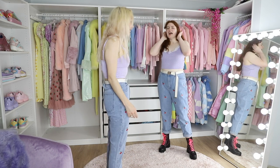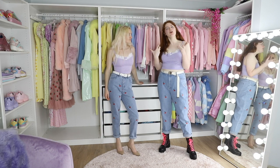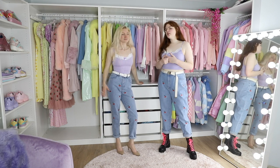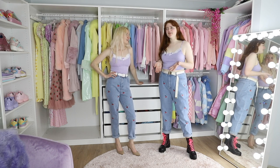I love it. It's kind of the equivalent of something you get in a bargain bin from Cotton On, but also it's cute. So it's like a basic. It's a basic, yes. And for $5, yeah.